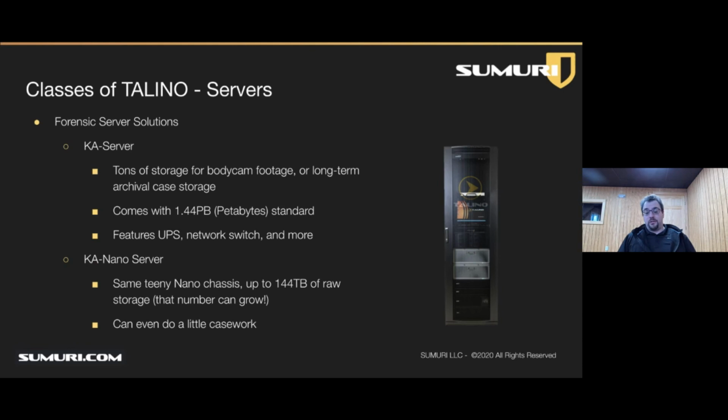The KA Nano server. Previously near the beginning of this section, I did talk a lot about our Nano. That is actually going to be using the exact same chassis. Because of how much flexibility it has in that little tiny puny chassis, you can actually store up to 144 terabytes of just raw storage in that thing. And as hard drive technology increases, and maybe if you have a special need, we can maybe find a way to make that number even bigger depending on what you need.